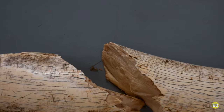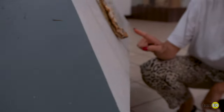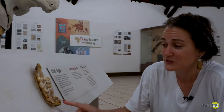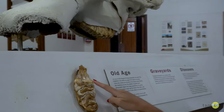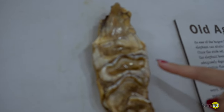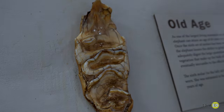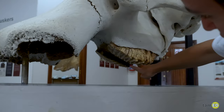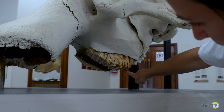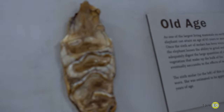And as I said earlier, here is a tooth, a real elephant tooth. And you can see from the model that we saw earlier, the pattern is still visible, right? But this is an elephant tooth of an elephant that passed away from old age. Down here, you can still see all the original teeth intact, but this elephant died from old age.